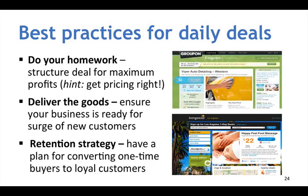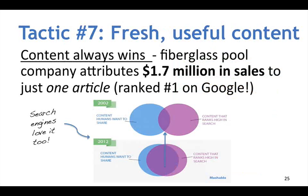So let's talk about some best practices for daily deals. One, as I was just mentioning, do your homework on how to structure your deal for maximum profits. You've got to get the pricing right. You should have a good follow-up process to continue to market to those customers once they come in and visit your business, and look for the lifetime value of the customer. There's a handful of things you can do there to make sure that you're making these deals very profitable. Two, deliver the goods. Ensure your business is ready for the surge of new customers.